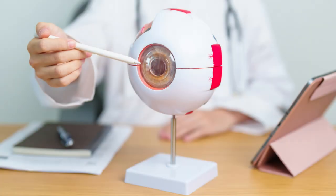Neovascular glaucoma. Diabetic retinopathy can cause abnormal blood vessels to grow out of the retina and block fluid from draining out of the eye. This causes a type of glaucoma, a group of eye diseases that can cause vision loss and blindness. Retinal detachment. Diabetic retinopathy can cause scars to form in the back of your eye. When the scars pull your retina away from the back of your eye, it's called tractional retinal detachment.